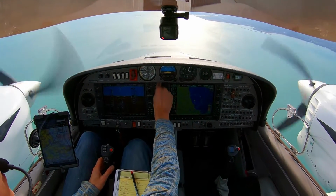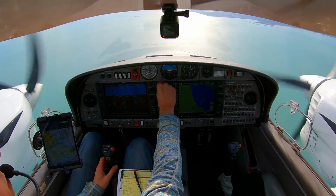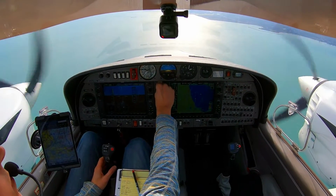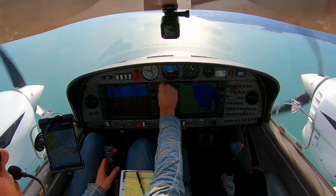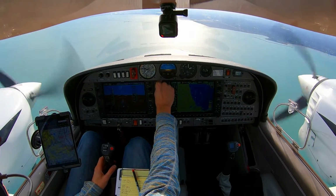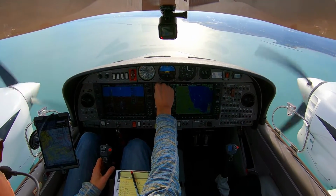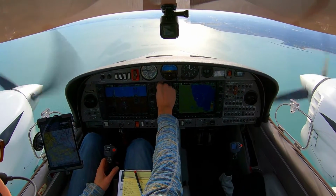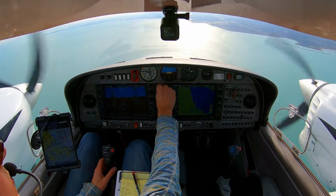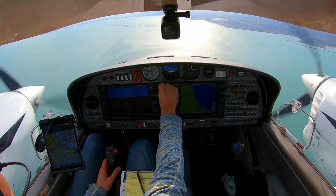Lansing Municipal Airport. Automated weather observation. 1757 Zulu weather. Wind 230 at 14 gust 18, visibility 10, clear below 12,000, temperature 6 Celsius, dew point minus 3, altimeter 2996.